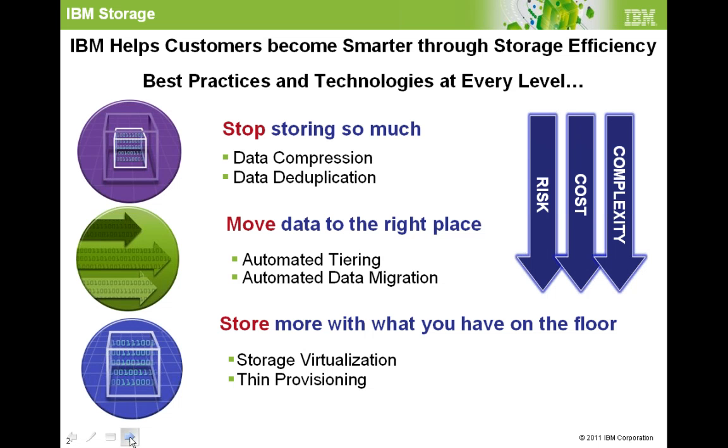The second initiative is move data to the right place. Here we're basically saying storage can be placed on multiple storage media, all the way from solid state devices to high performance spinning drives to high capacity spinning drives to tape. So what we focus on here is tiering and making the system automated so that it moves the data to the right place so that you can lower your cost and increase your capacity.